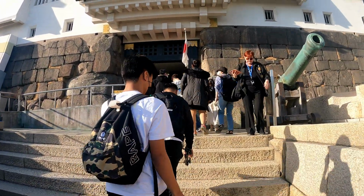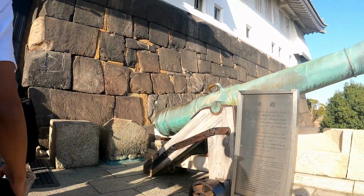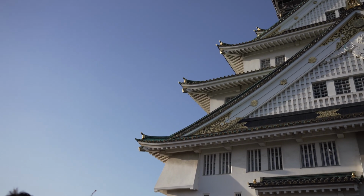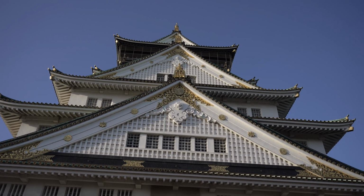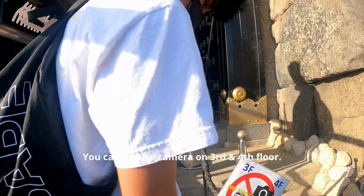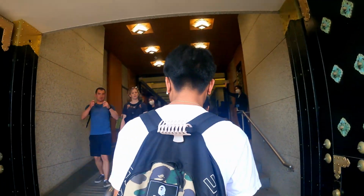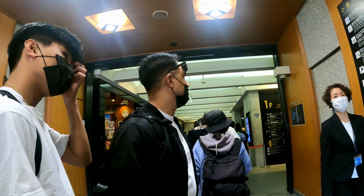We're going in. Wow! The line, guys, is for the elevator, but you have the option to use the stairs. And bawal nga pala gamitin yung camera sa 3rd floor and 4th floor. Sure, look here, it's okay. Elevator. If you guys want to take the stairs, you can go here.